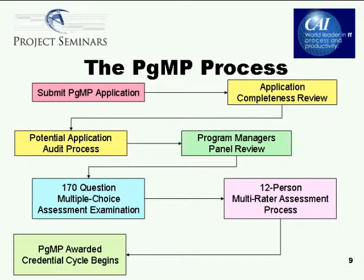If you are approved, then you get to move forward to the 170 multiple choice assessment exam. Now, this exam is very similar if you've taken the PMP or even the CAPM exam. It's very similar as far as the functionality goes. Obviously, the content and the focus is on program management, not on project management. For the 170 question multiple choice assessment exam, you have 4 hours to complete it.